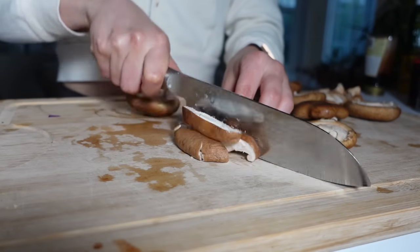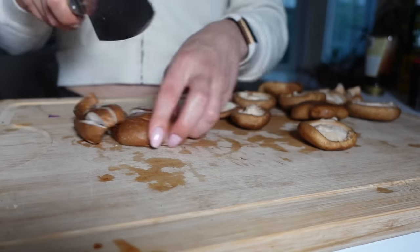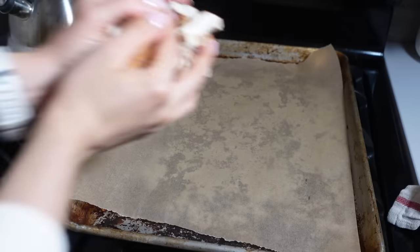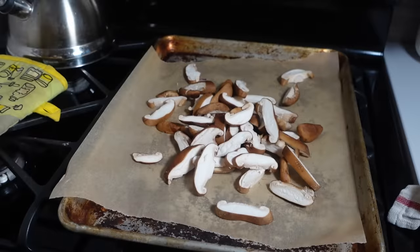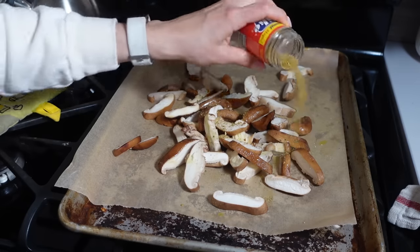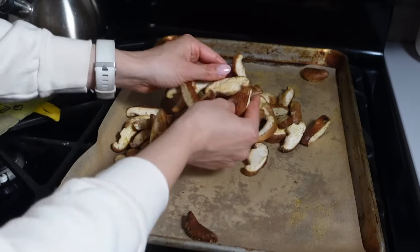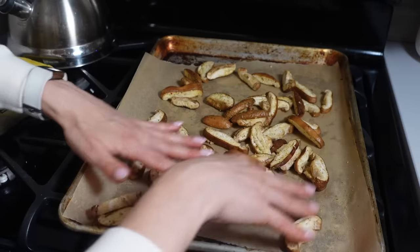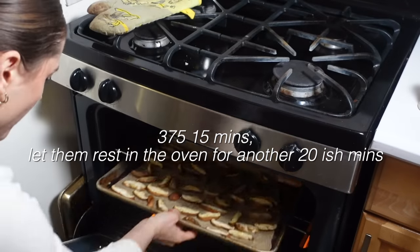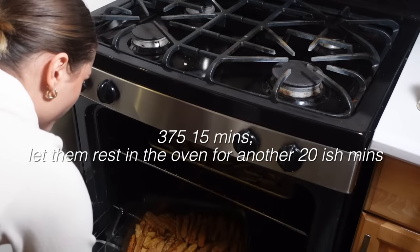So next I wanted to use up these shiitake mushrooms that were in my fridge from last week, and I'm just making my favorite little chewy mushroom jerky pieces. I've already shown this recipe a couple times on this channel, but I'm just slicing up my shiitake mushrooms. For seasonings, I'm using Spike seasoning and Mrs. Dash table blend. And I just toss that all together to coat the mushrooms and then bake at 375 for 15 minutes. Then once they're done, leave them in there with the oven shut off, and that's how they get nice and dried out and chewy.